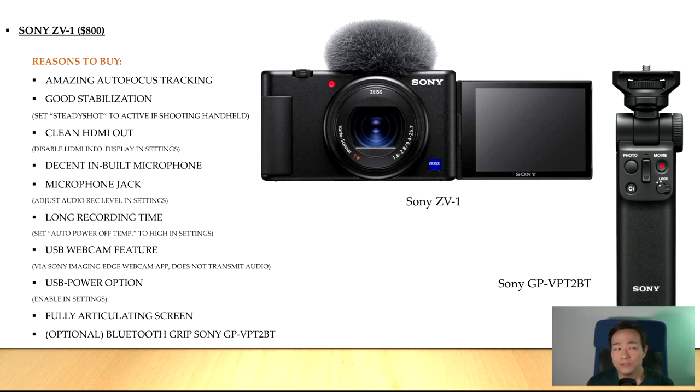But if you turn the settings of the steady shot to active, you can take very, very decent handheld footage without jitter or shake. Just bear in mind that there is a crop factor. So for some people, especially if you're vlogging and you don't have very long hands, you might need to put your camera on a little tripod or monopod or selfie stick in order to be at a decent range from your face.